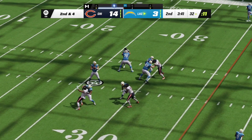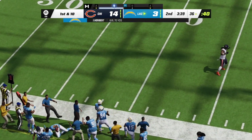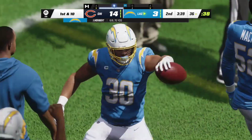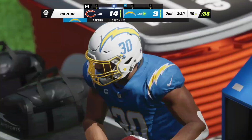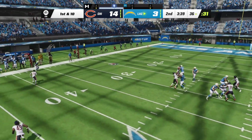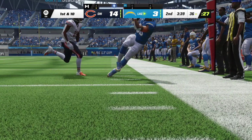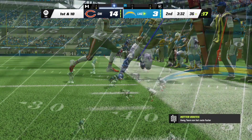Out of the gun, Herbert. To the sideline, and oh, that's well done. Able to drag the feet. He's going to have the 1st down. It's a gain of 4 there, and it gives him a new set of downs. Was that a receiver? Yeah, actually it was. It was a running back who was a receiver on the play.